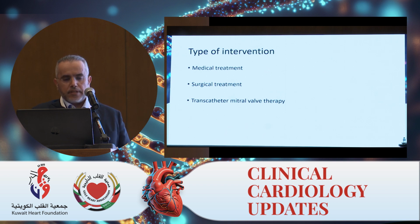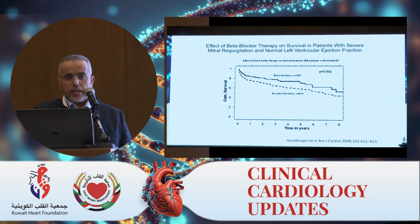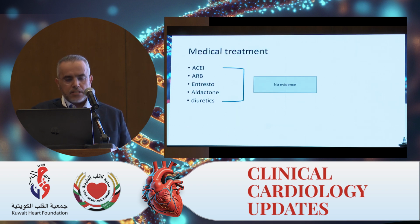So what type of intervention in those group of patients? 1, medical therapy, 2, surgical, and 3, percutaneous. If you look at the medical therapy, the only medical therapy that has some evidence in degenerative mitral regurgitation is beta blockers. This is the only group of drugs that may help the outcome in patients with primary MR. For other medications, there is no evidence. Afterload reduction, whatever the type of medication, did not help the prognosis.